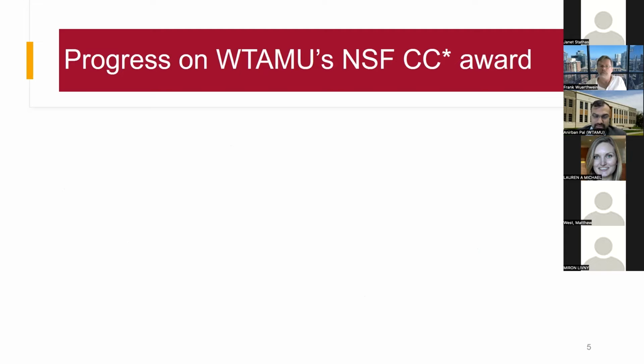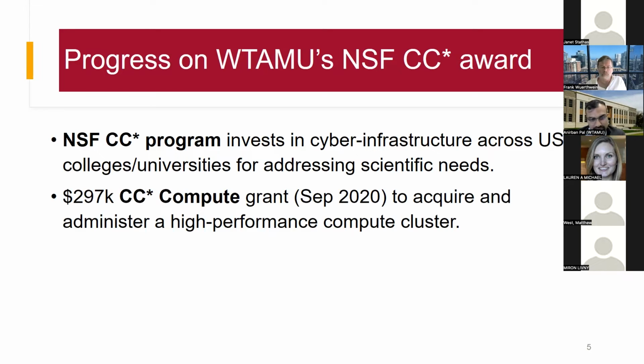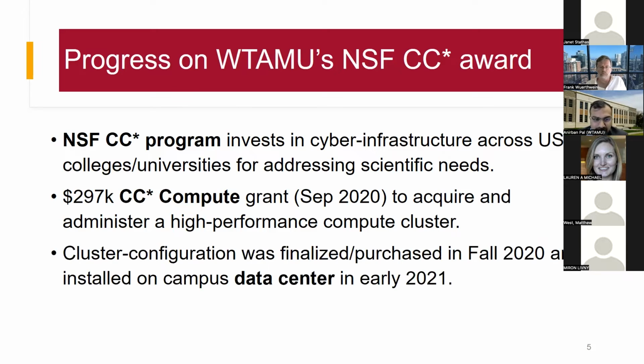So let us talk about the CC Star Award that we were awarded. As Kevin mentioned earlier today, the CC Star program invests in cyberinfrastructure across US colleges and universities for addressing various scientific needs. In this context, we applied for a CC Star Compute Award in 2019, and we were awarded in September 2020 to acquire and administer a high-performance compute cluster. We finalized our configuration in fall 2020 and installed it on campus in early 2021. Fortunately, we were able to do this before the chip shortage, so we narrowly avoided that.